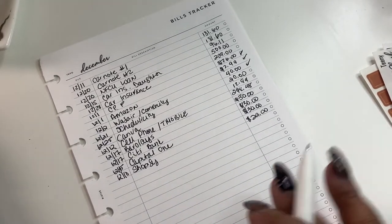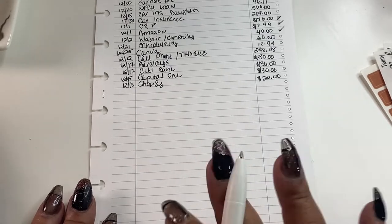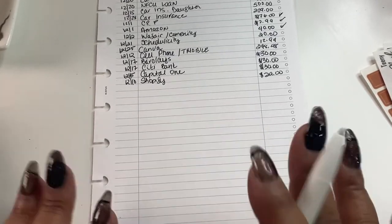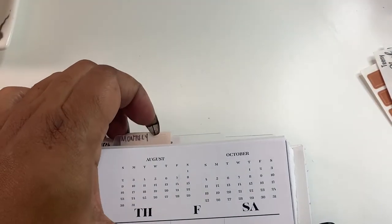I'm not going to do a total. I normally go ahead and total everything out, but I feel as though I'm forgetting something. So what I'm going to do is just jump from here right into my monthly, and then I'm just going to probably speed through me filling in the monthly.